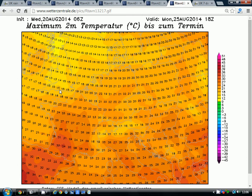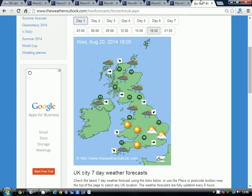It will be a horrible Bank Holiday Monday if that's right, but I have to just say it's still a little way off. The exact detail on this is changing, so don't necessarily be too despairing if you've got events or things planned for Bank Holiday Monday. Things could improve a little bit over the next day or two, but certainly worth keeping an eye on the forecast.